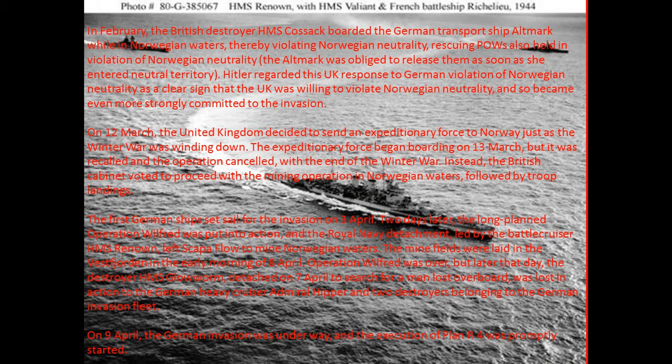In February, the British destroyer HMS Cossack boarded the German transport ship Altmark while in Norwegian waters, thereby violating Norwegian neutrality, rescuing POWs also held in violation of Norwegian neutrality. The Altmark was obliged to release them as soon as she entered neutral territory. Hitler regarded this UK response to German violation of Norwegian neutrality as a clear sign that the UK was willing to violate Norwegian neutrality and so became even more strongly committed to the invasion.